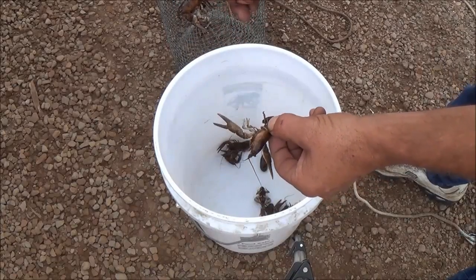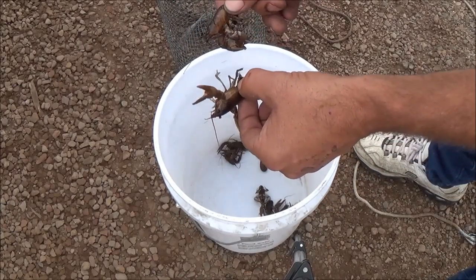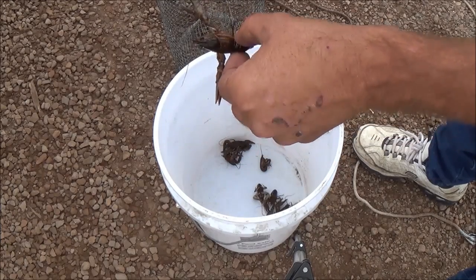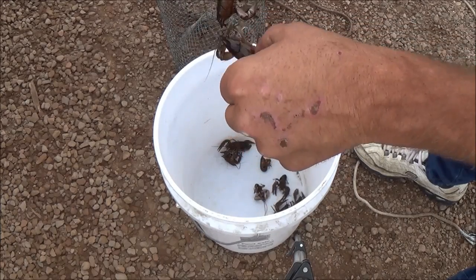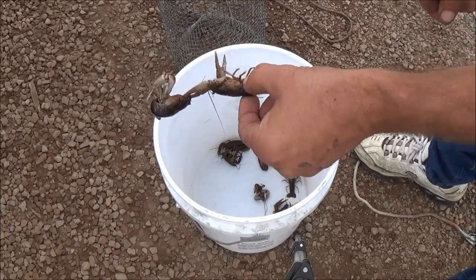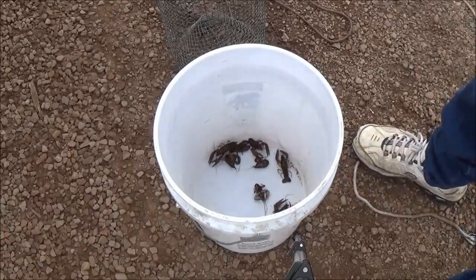Okay, so I got an even dozen on that one there, but looking at these, they're not rusties. I don't think they are anyway. They don't have the telltale little spot on the side of them. So anyway, that's 12. 3 more traps to check.